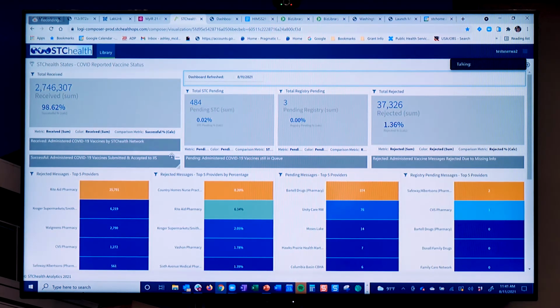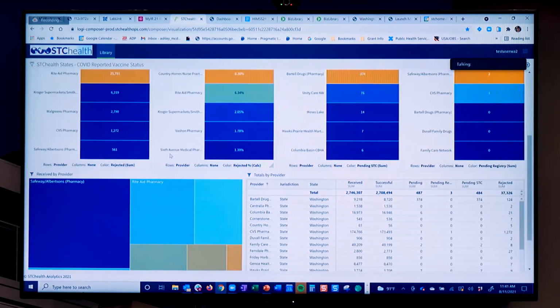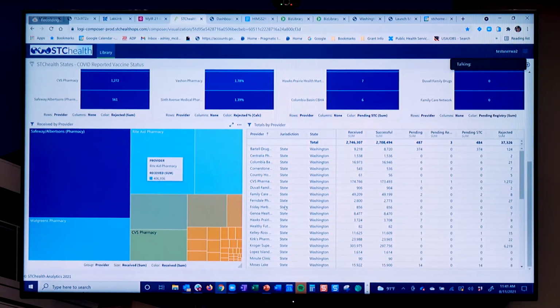The message is sent back to the providers to be fixed, and then they can be reprocessed into the system. As we scroll down, the state also has information about the individual providers that are administering these vaccines. We can look at the individual providers, see how many total vaccines they have administered, any that are processing or with errors, and identify any information that may need to be updated that way as well.